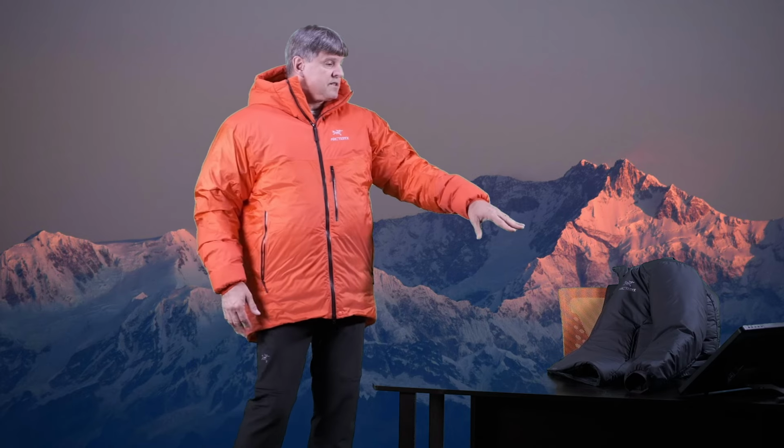All right? So that is a big difference between the down jacket and the synthetically insulated jacket. A synthetically insulated jacket can get wet, and it can still keep its insulation warmth, the ability to keep you warm. Down gets wet, all those little feathers clump together, it loses all that puffiness, all that space in between, and it clumps together, and it can no longer keep you warm.